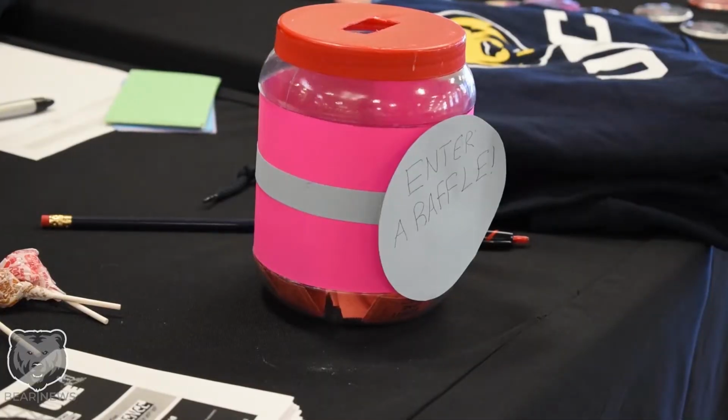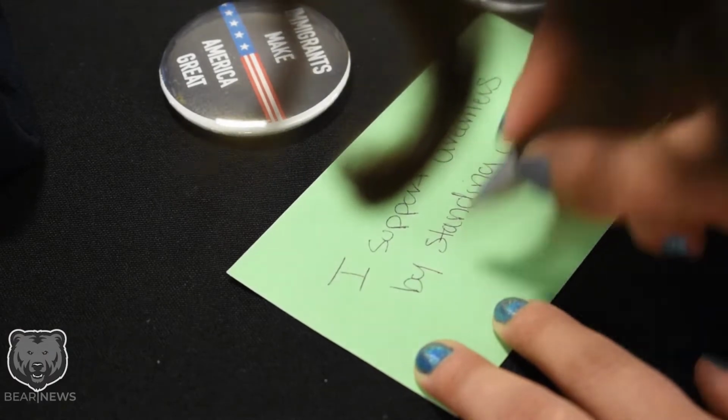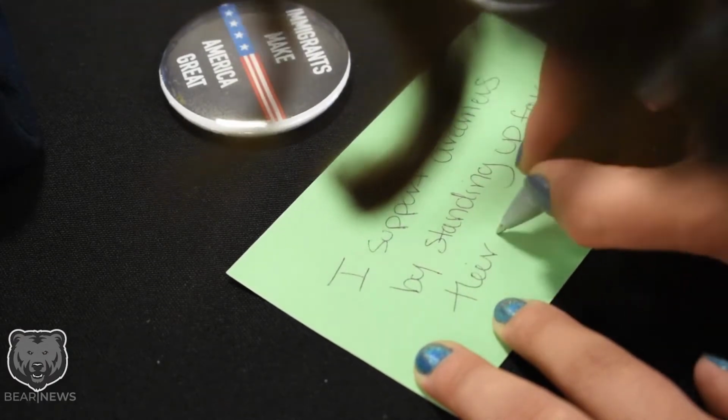And to add a little fun to the event, they raffled off a blanket. All you had to do was fill out a card with a description of how you support Dreamers at UNC. February is Dreamer Awareness Month at UNC, so be sure to visit the Cesar Chavez homepage for upcoming events.